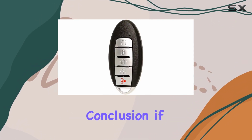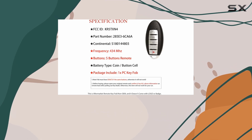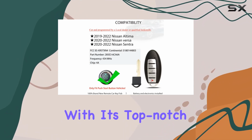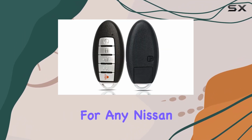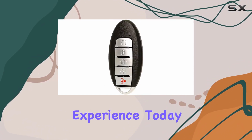In conclusion, if you're in the market for a reliable, high-quality key fob replacement for your Nissan Altima, Versa, or Sentra, look no further than the Magic Smart Key Fob Remote Replacement. With its top-notch quality, seamless compatibility, and hassle-free setup, it's a must-have accessory for any Nissan owner. So why wait? Upgrade your key fob experience today.